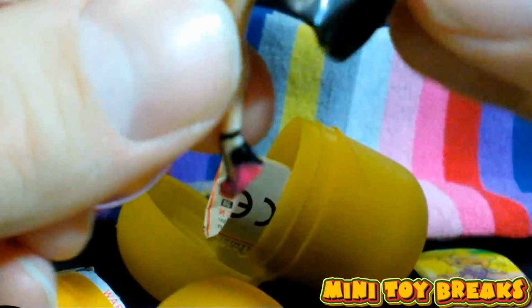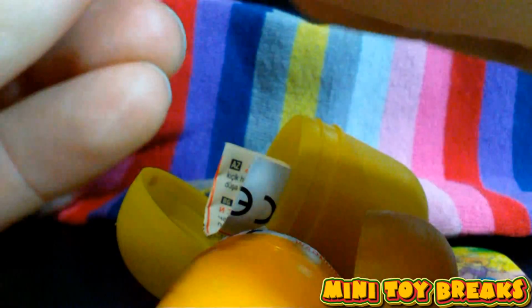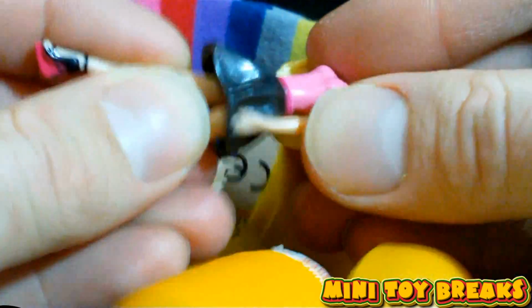Egg number two. What is this? Oh, dear Lord. We've struck gold here. Yup. Wow, it's bigger than I thought it was going to be. We're doing really well if we can ever get this thing together.